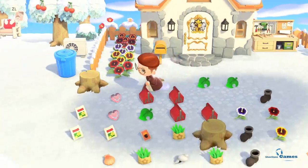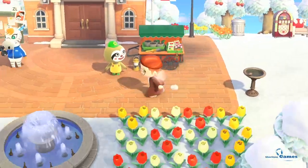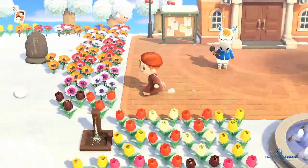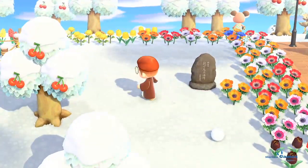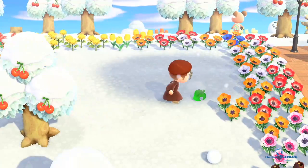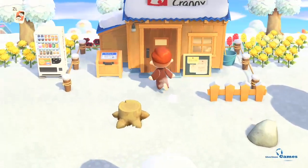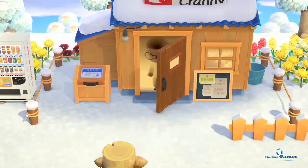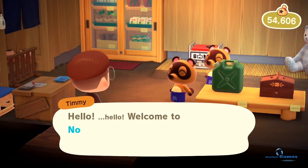So let's go to Nook's Cranny. Oh, hi! You're here, so... Okay, good. Okay, so let's grab that. So, museum moved. So let me get these. But let's go to Nook's Cranny first. Check the turnip prices since I'm checking those.